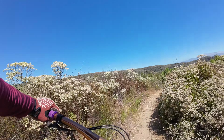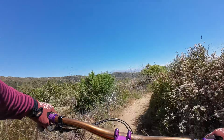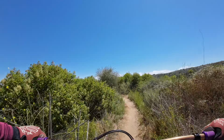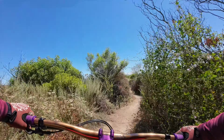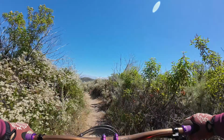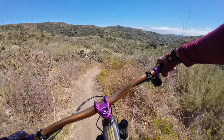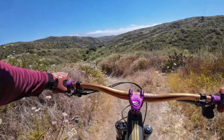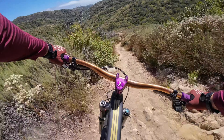I need to perhaps drop this trail to some folks I know. Perhaps it could be a candidate for priority maintenance. This could be a great trail if it's really cleaned up, I think. Really fun flow trail, right?